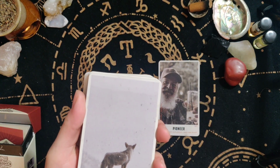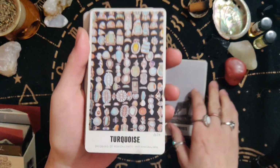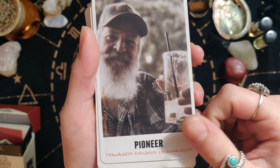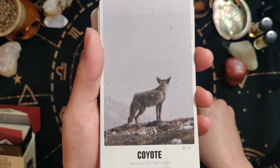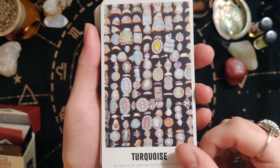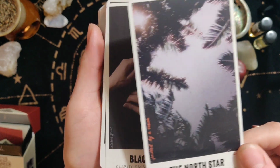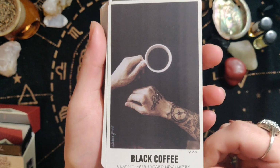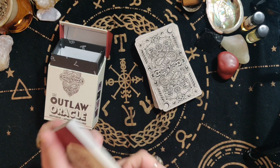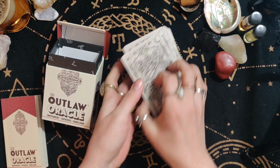Coyote, Trickster, Survivor, Cunning. Turquoise. Oh, I'm so sorry. I'm not even holding the card center. Let me fix that. Is it focused? My camera only records about 10 minutes at a time and it cut me off. So sorry about that. I just wanted to do a quick guidebook highlight.